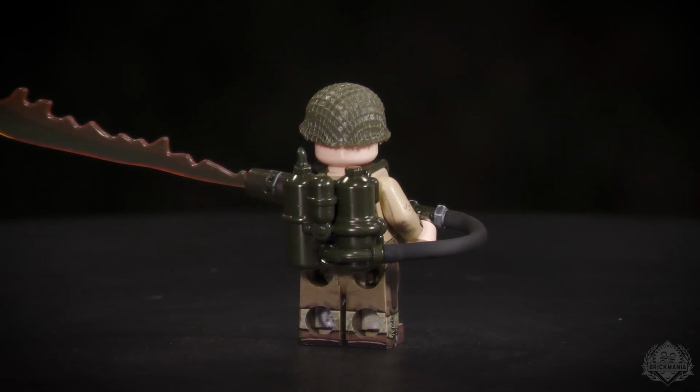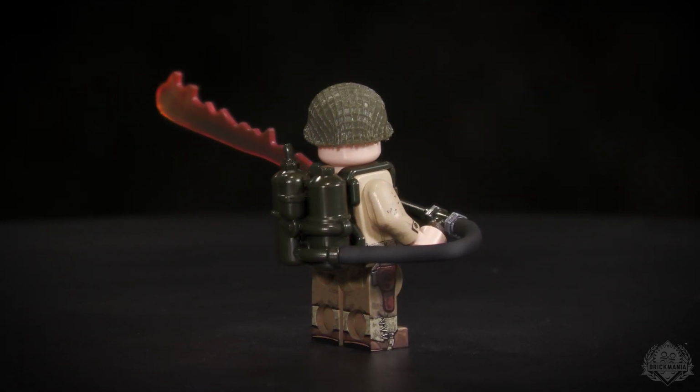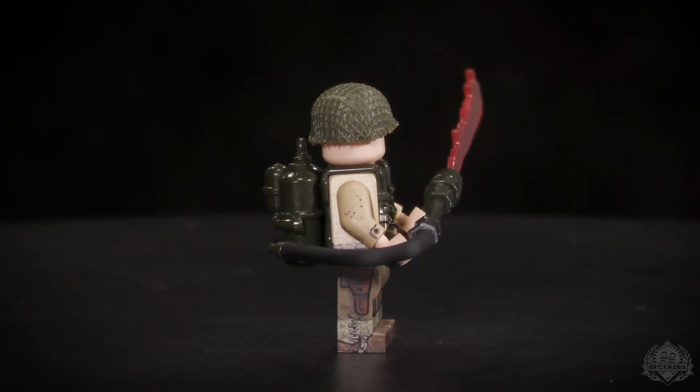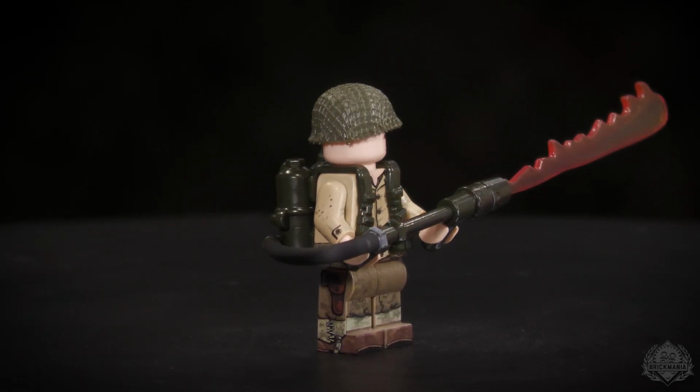So we have a World War II U.S. Army flamethrower. All of our past flamethrower operators were Marine Corps. So this is our first ever Army. Oh, interesting. That's cool. It's kind of unique. So we're only going to be able to do this once. Yes. And we're not going to be able to get more of these.